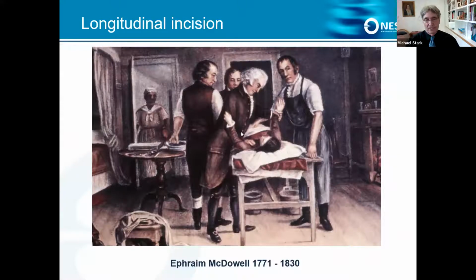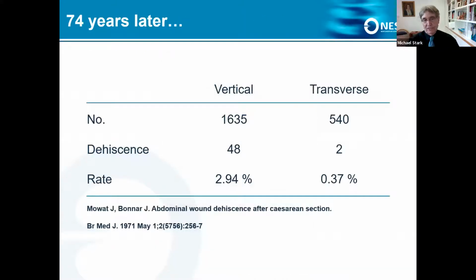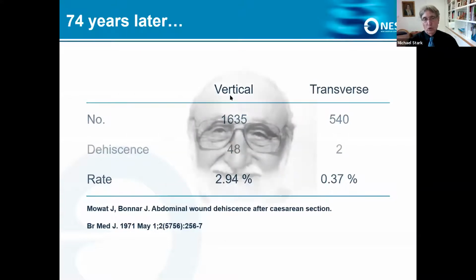Again, in the 19th century, longitudinal incisions were done. Towards the end of the 19th century, Pfannenstiel in Kiel invented the transverse incision. He described it for the first time in 1897. And for many years, some people used to do longitudinal and some people used to do transverse incisions. It took 74 years for the first comparative study between longitudinal and transverse incision to show the benefits of the transverse incision in cesarean section. You can see that traditions were always very, very strong.